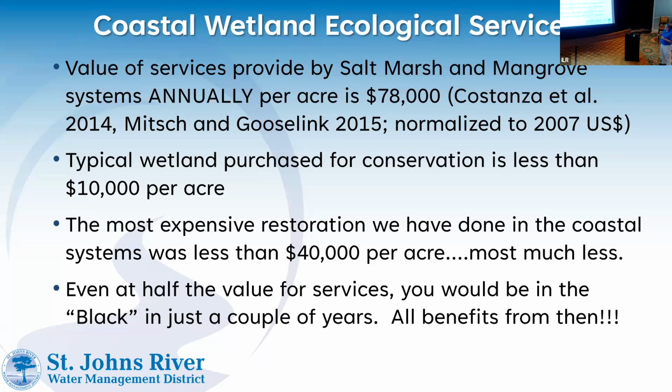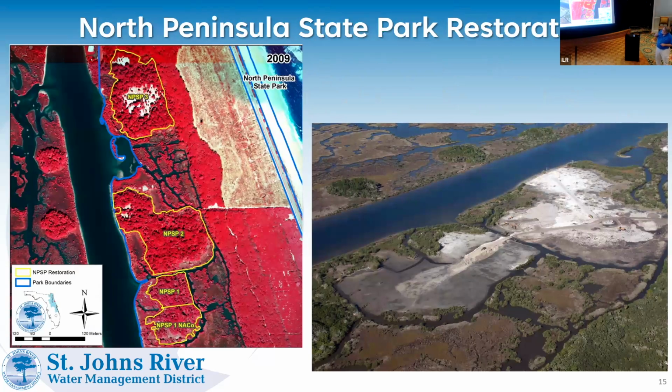So we didn't have all those numbers when we started, but I'm going to go through a couple of examples of how we did some of this restoration work. Remember the little map with all the little blue spoil piles? That's some of these. This is in North Peninsula State Park, the northern end of Volusia County. This area right here is this area right here. This piece down here is this area right here. We basically excavated all the material to the center, maintained a road, and hauled the material away. We got a lot more acreage completed, even though it ended up still being about $30,000 an acre, because we didn't pay anybody to haul that material away.